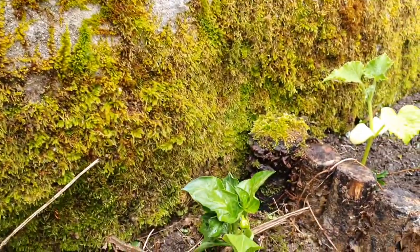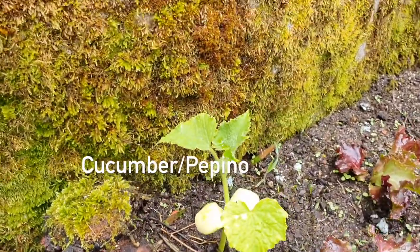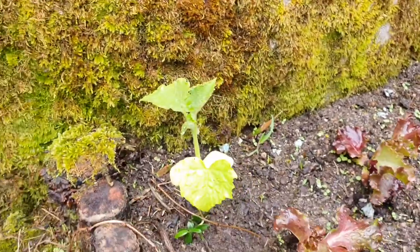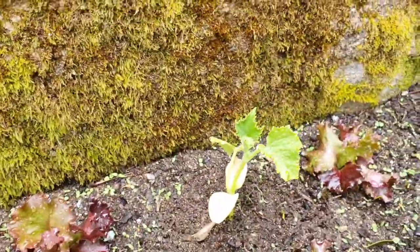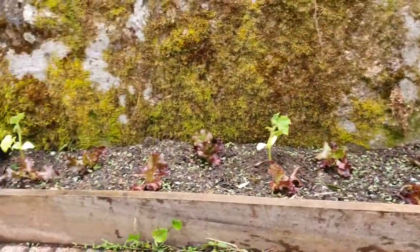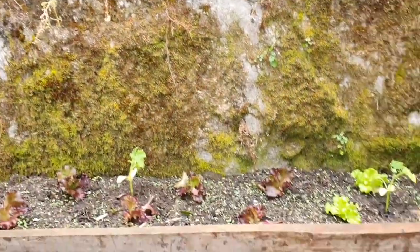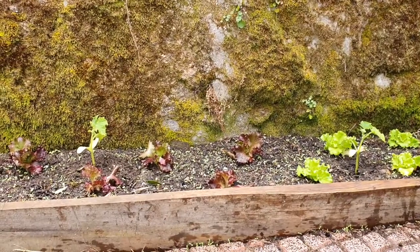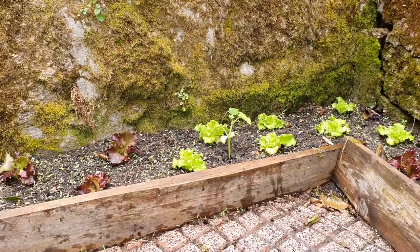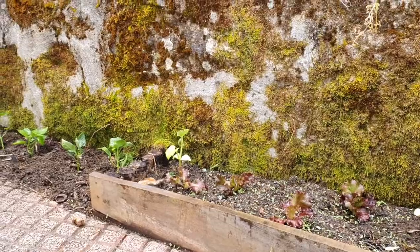And then we also got some cucumber. We believe this is cucumber because we got the bags mixed up and we didn't label them, but we think this is cucumber. We bought 3. 1, 2, 3. And what we're actually going to do is train them to run up and over that wall, so they don't interfere with the lettuce that are low down. Cucumbers are running plants, so they run very long, so hopefully we can do that.